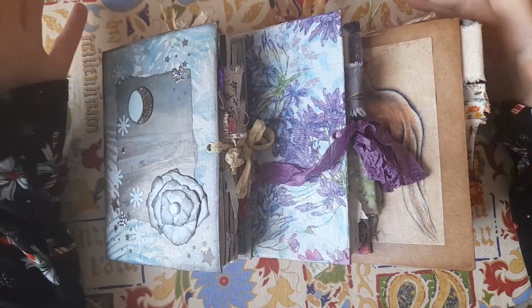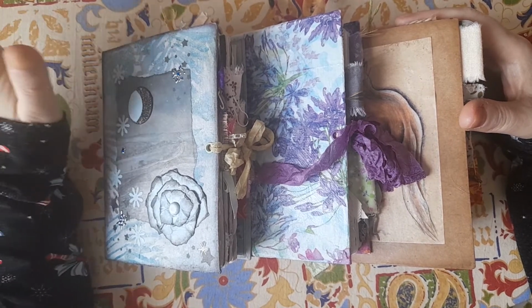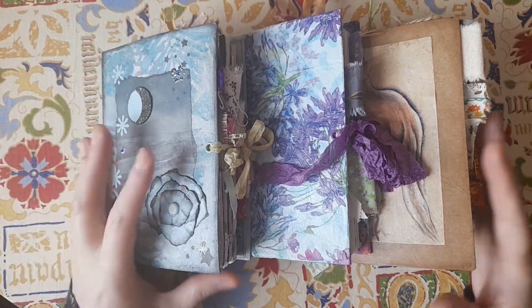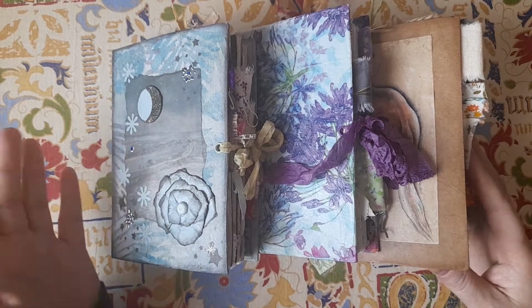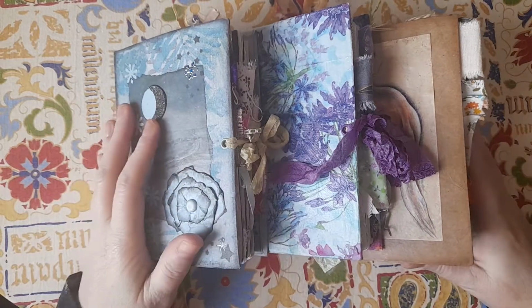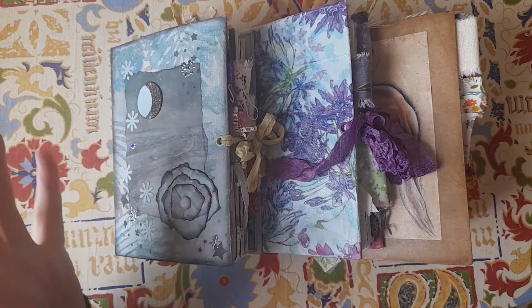What is going to be great is that in a few years, and I'm going to look through this one in the next few days, these are going to be fun to look back on. And even though they were random, some of my spreads were inspired by what was happening, especially with COVID and the Black Lives Matter movement.